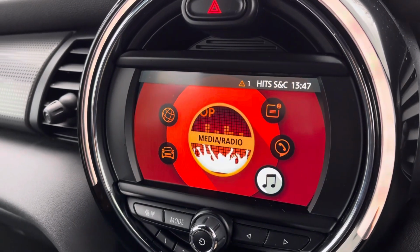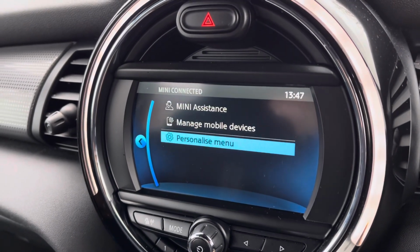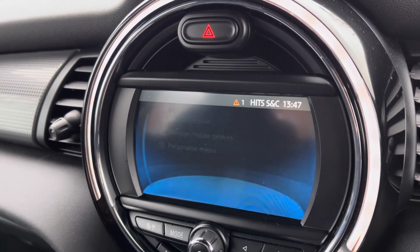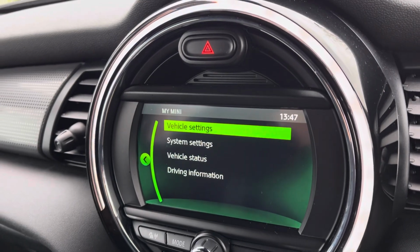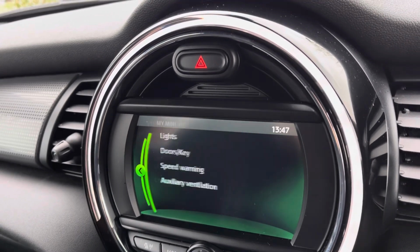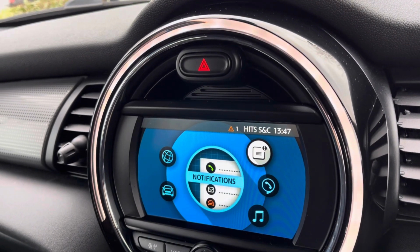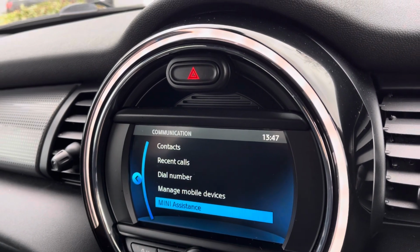The 6.5 inch Mini Connected infotainment system is packed with features, including Mini Connected, which provides access to vehicle data, online services, and digital connectivity. My Mini displays key vehicle settings, including fuel efficiency, driving modes, and personalization options. Communication seamlessly integrates Bluetooth, hands-free calling, and smartphone connectivity.